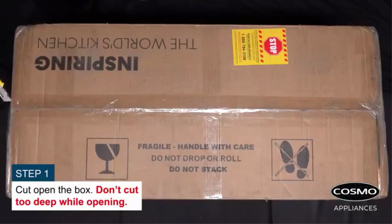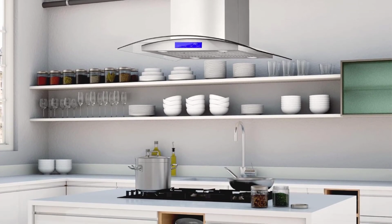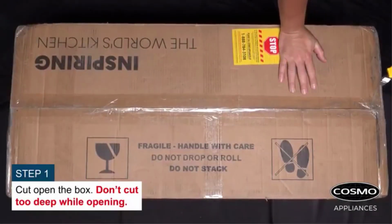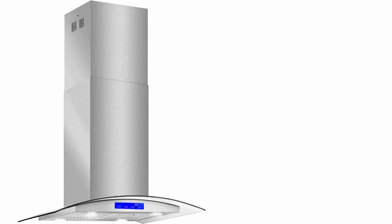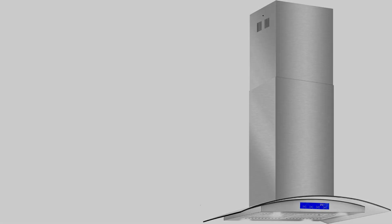This range hood uses heavy-duty stainless steel filters to filter grease and cooking fumes from the air. These filters are permanent and washable, and they can be supplemented with an optional carbon filter, sold separately, when using the ductless configuration to help remove odors. An additional convenience with this Cosmo range hood is that it comes with a remote control, allowing users to turn off the fan and light from a distance.